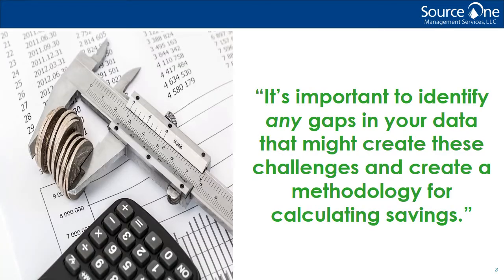That's right. It's important to identify any gaps in your data that might create these challenges and develop a methodology for calculating savings that finance will support and recognize. Without data such as typical labor hours billed within a specific time period, it will be very difficult to forecast savings results on a labor rate reduction, for example. The same goes for materials markups. Without a detailed list of materials used, including quantities and markup structures, claiming savings on this spend will take some creativity. So what can the creative procurement professional do to avoid or address these challenges at the baseline stage?